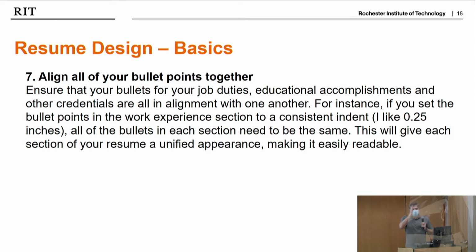Make sure all of your bullets have the same spacing throughout your resume. Line them up. If your body type underneath a headline for job experience, where you're describing what you did in a job, is offset by 1/4 of an inch, every single job that you have should line up with that. If you can't do that, it just looks careless, and it will probably get thrown away.